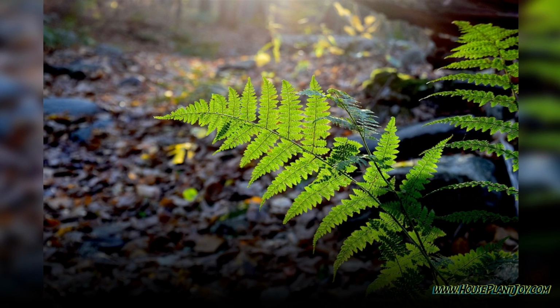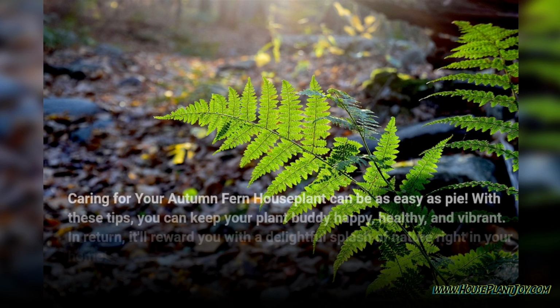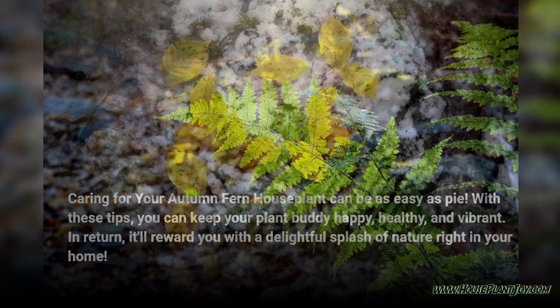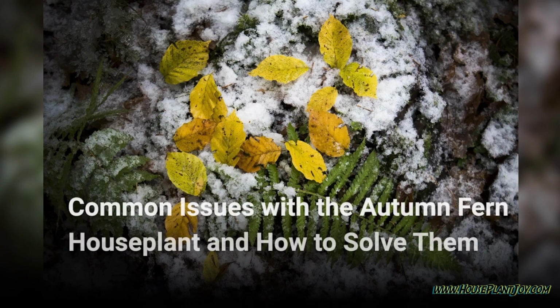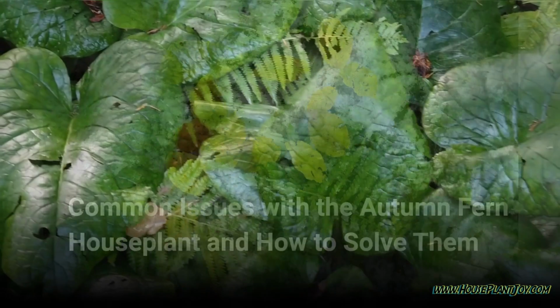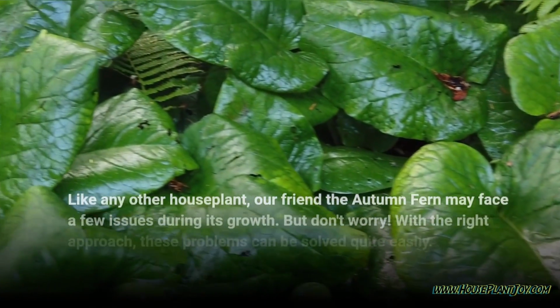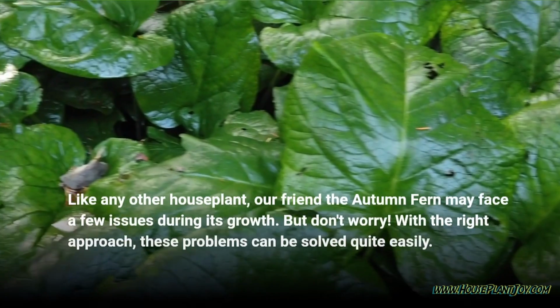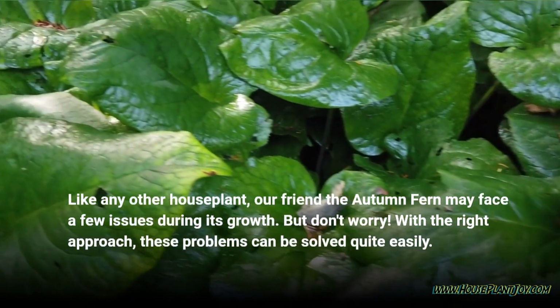Caring for your autumn fern houseplant can be as easy as pie. With these tips, you can keep your plant buddy happy, healthy, and vibrant. In return, it'll reward you with a delightful splash of nature right in your home. Common issues with the autumn fern houseplant and how to solve them. Like any other houseplant, our friend the autumn fern may face a few issues during its growth. But don't worry. With the right approach, these problems can be solved quite easily.